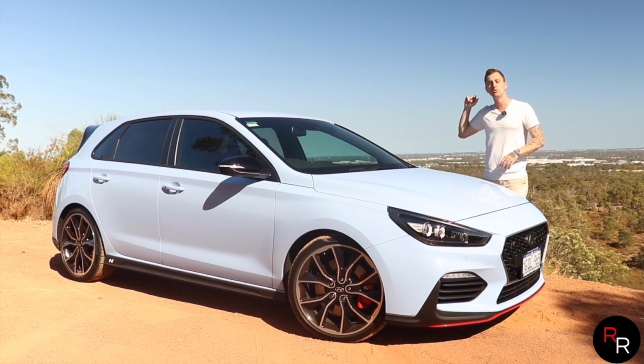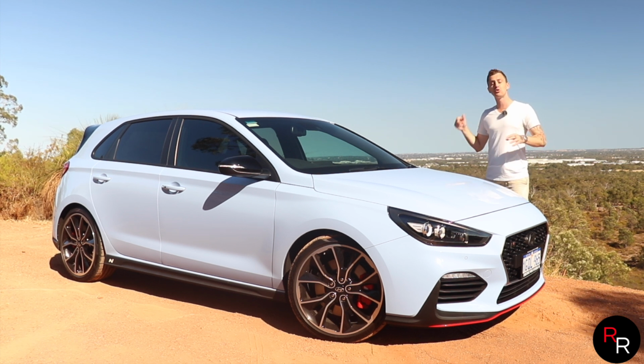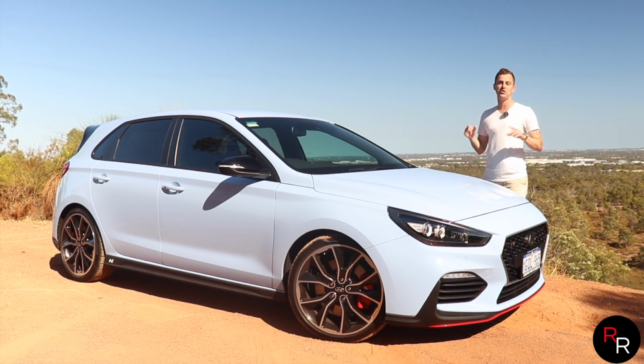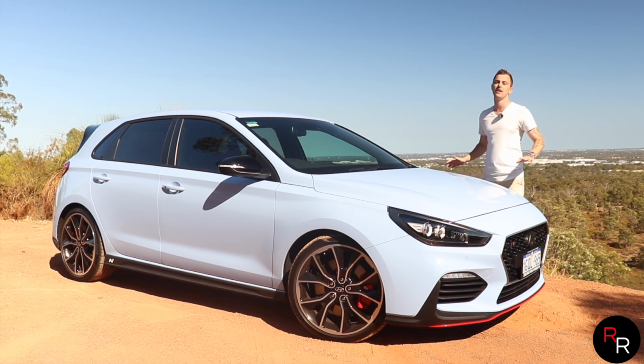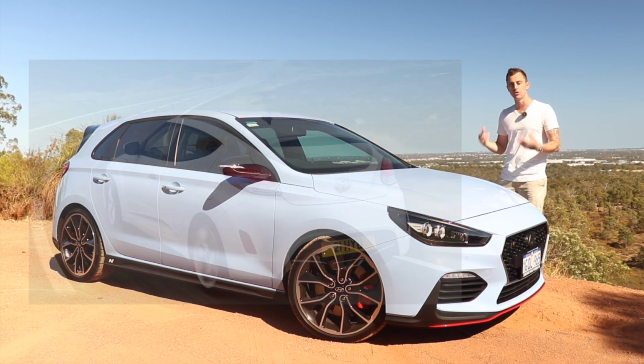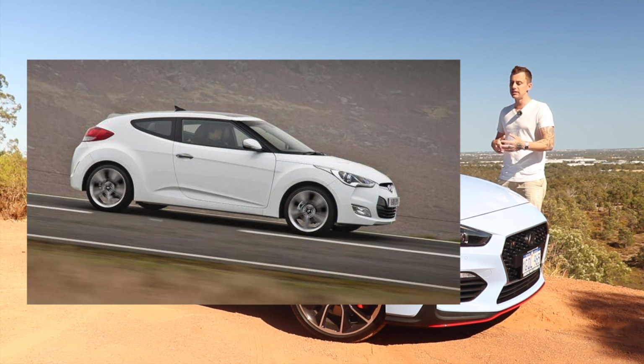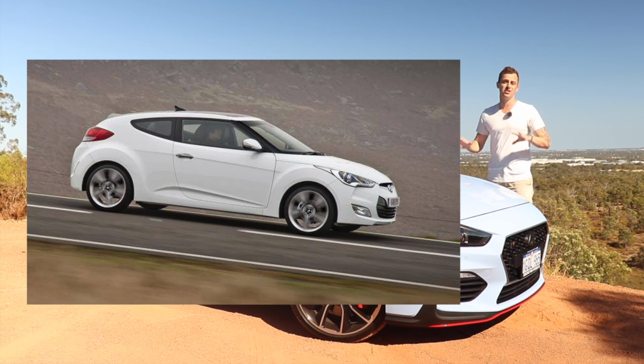Today I brought you the all new 2018 Hyundai i30 N. Hyundai's first true competitor to take on the Golf GTI. Now this isn't Hyundai's first attempt at a hot hatch. Back in 2011, Hyundai released the Veloster, a 3-door, sporty looking hatchback that was really just a little bit too underpowered to be taken too seriously.